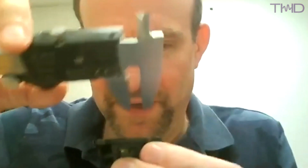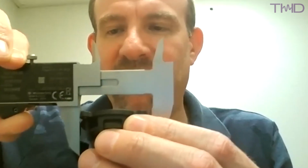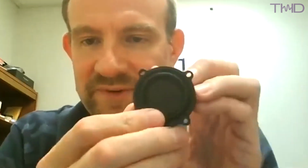Just put the calipers on it. Yeah, this is about 45 millimeters outer diameter. But again, this operates really nicely from about 100 hertz to beyond 20 kilohertz. Works quite well into the ultrasonic region with all of those BMR properties.